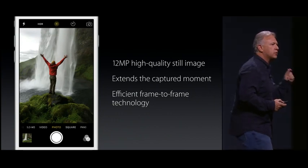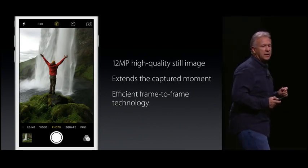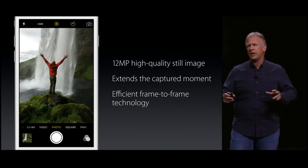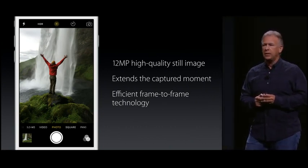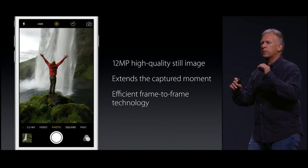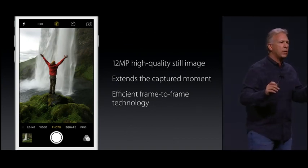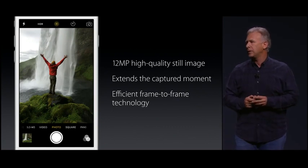These are still photos. They're not videos. They're 12-megapixel, high-quality still images with all the incredible effects you want on a photo. But we extend the capture moment just before and just after you took it. And we do it in a space-efficient way so they don't take up much more room.